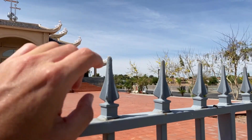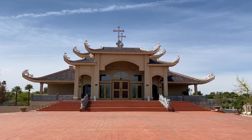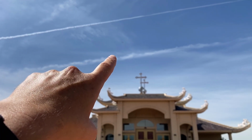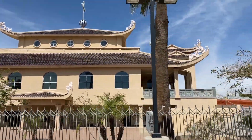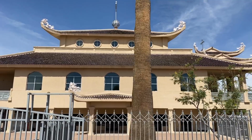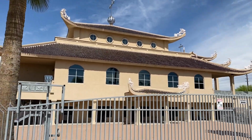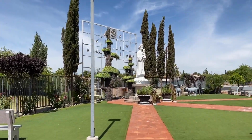It's gated with these sharp fences, but I'm gonna walk around and see what I can see. It's pretty cool looking. I was just on the north side. Now this is the east side. This is still used. It's a Catholic church that has mass regularly, and it's spoken in Vietnamese.